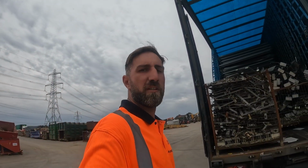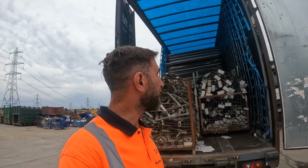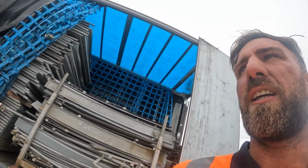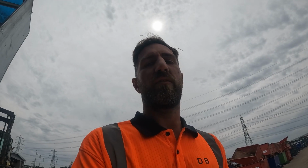Yeah guys, pretty happy with this load. The trailer is a bit difficult to work with because of these nets on the sides, but I think it's a pretty good load. I was thinking to put something else also, but the guy who owns it doesn't want to, so better for me, I can go home guys.